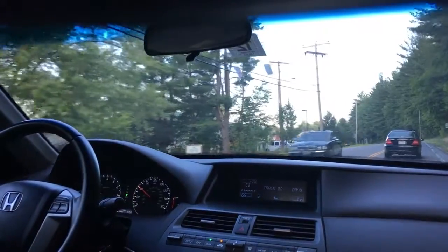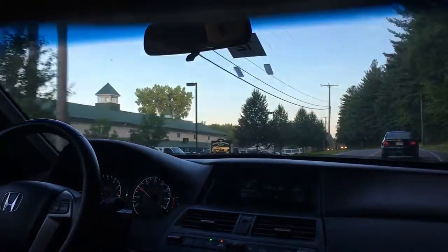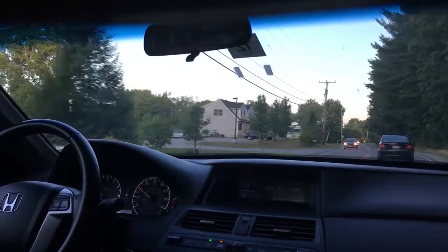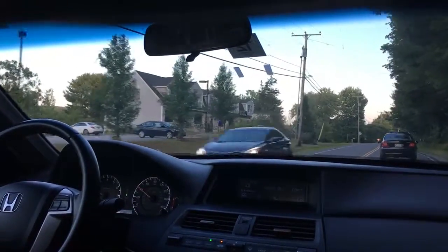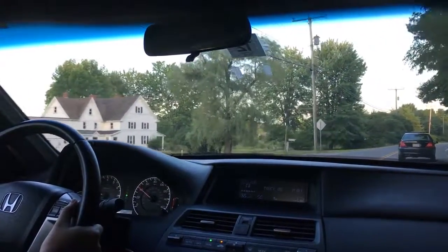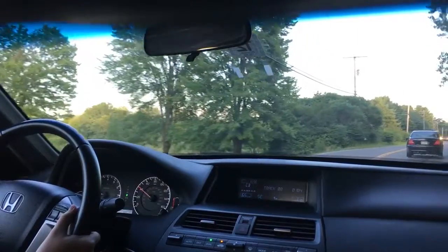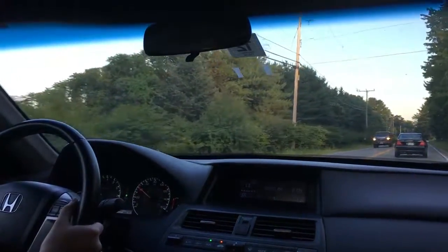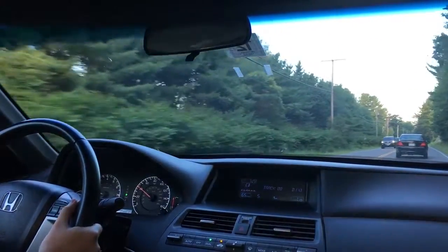So what I actually decided to go with is the Continental Extreme Contact DWS for this car, just because I got a really good deal on Tire Rack because they were on closeout. The DWS 06 is coming out or just came out, so they're trying to unload all of their old stock. And I'm really impressed with how this tire performs.